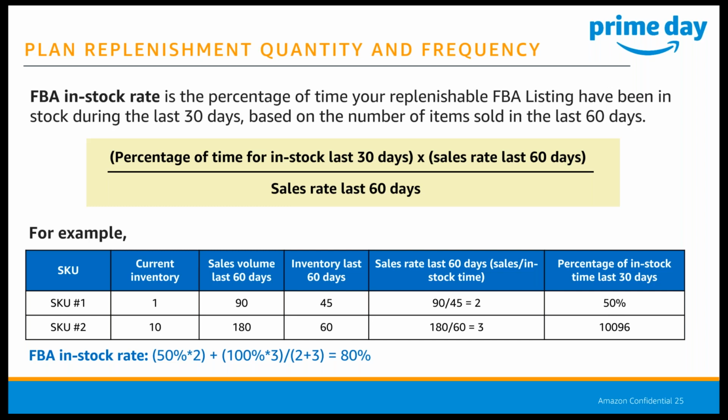Again, the table and calculations you see on this slide are just an example of how Amazon helps you calculate this figure automatically. Don't worry, you do not have to calculate this yourself. This figure, or the percentage, in fact, will be flashed in your inventory planning dashboard to tell you what your in-stock rate is.